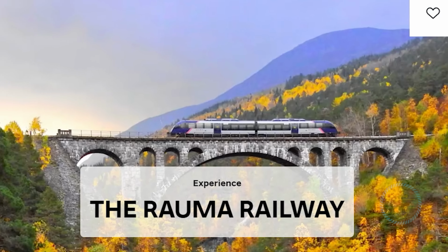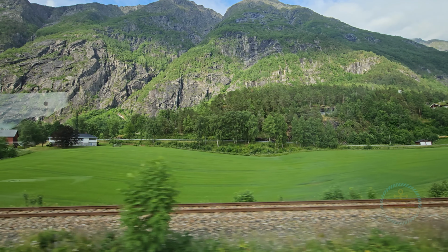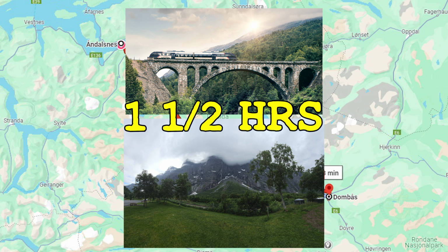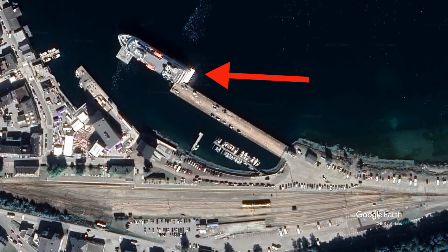Last, there's the train to take a scenic ride on the Rauma Railway, which is considered one of Europe's most beautiful. The scenic route is Andalsnes to Dombås, which passes the Kylling Bridge and Troll Wall and takes about 1.5 hours each way. The station is here, just a few minutes walk from the ship.